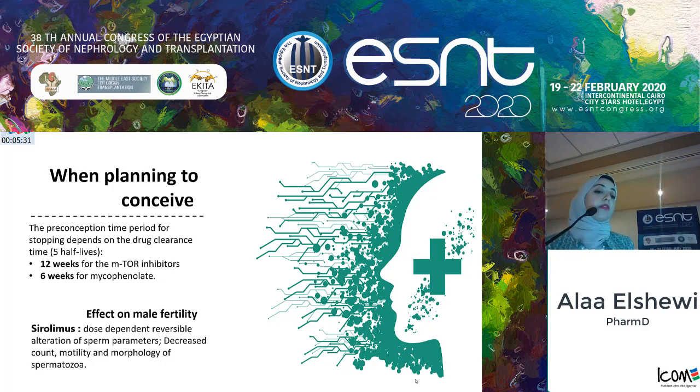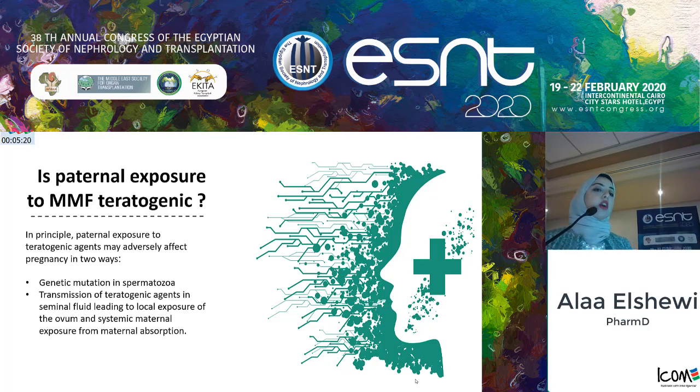When it comes to the effect on male fertility, sirolimus will give dose-dependent reversible alteration of sperm parameters, so the patient should be informed of this side effect. Also, there was a controversy saying that MMF is teratogenic when it's used in male patients, and male patients were advised to switch from MMF to azathioprine when planning to conceive. Physicians based their arguments on the basis that there could be genetic mutations in spermatozoa, or there could be transmission of teratogenic agents in seminal fluid, leading to local exposure of the ovum and systemic maternal exposure from maternal absorption.